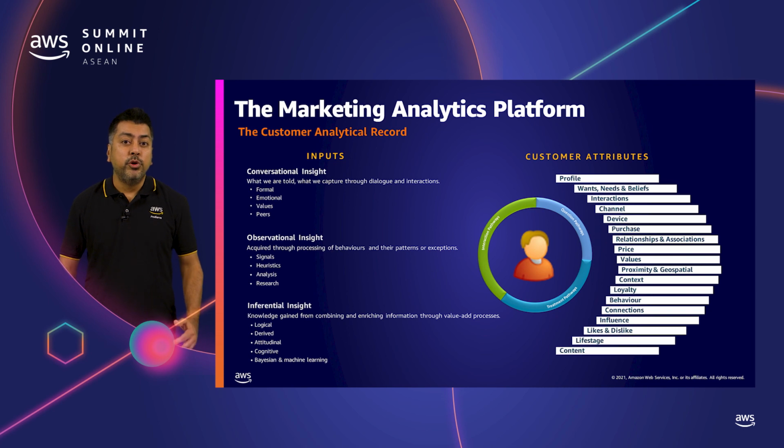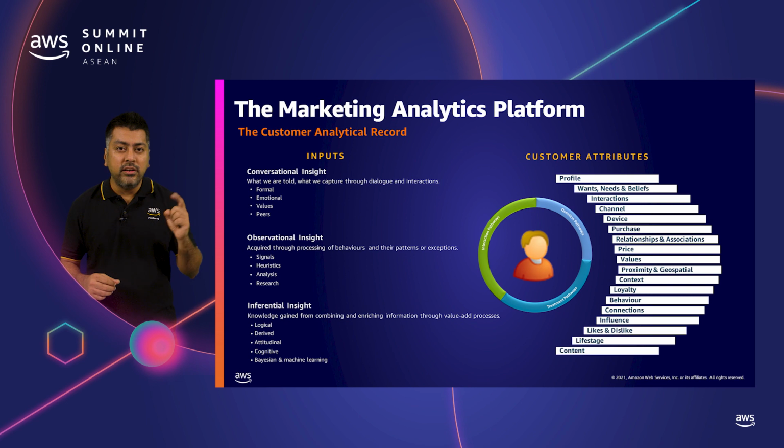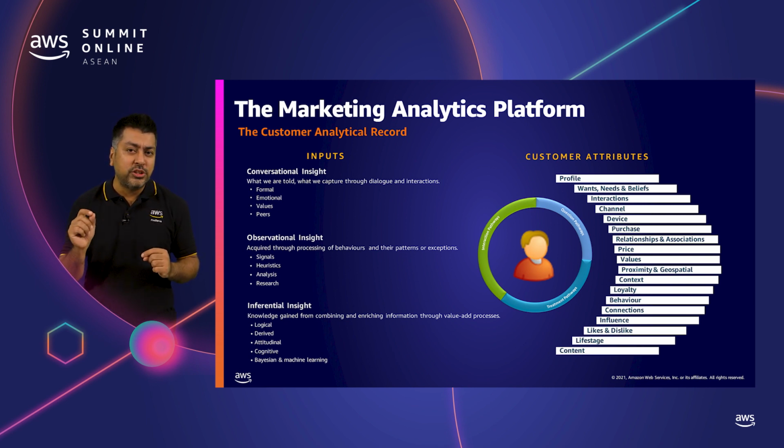Ultimately, we want to know as much about our customers as possible. That's why we collect and use as much data as possible to decipher their personality. The customer analytical record is a combination of broadly 3 types of derived data patterns. Number 1 is conversational insight. This is the most factual information we have about the customer, such as where they live, how old they are, and how much they earn, and what products they hold with us.